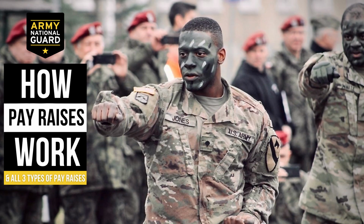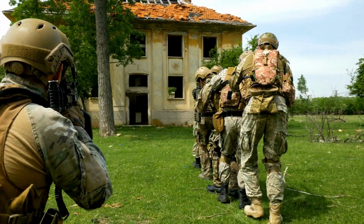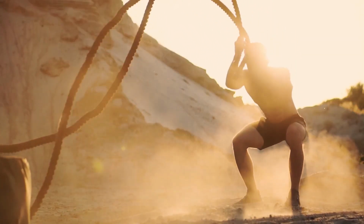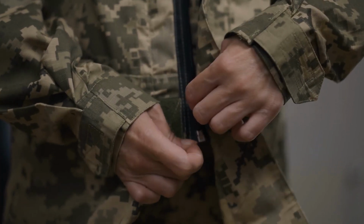How pay raises work. There are 3 ways to receive a raise in the National Guard, and 2 of them are basically guaranteed yearly, granted you abide by your enlistment contract, which means maintaining the height and weight standard, passing your physical fitness test, being at the appointed place in the correct uniform at the specified time.